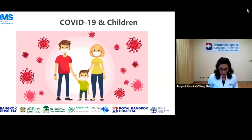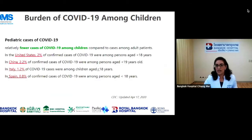Now, let's touch upon what we know so far about COVID-19 and the health of our children. This information comes from the CDC, which I reviewed, and it is updated until April 17th of 2020. Now, the pediatric population does get infected with COVID-19 as well. No one is immune to this, so everyone is at risk. But relatively, there have been far fewer cases of COVID-19 among children.